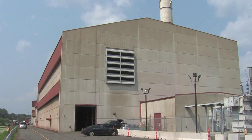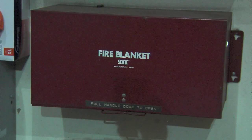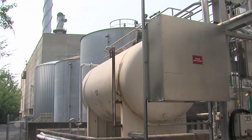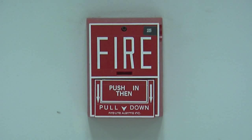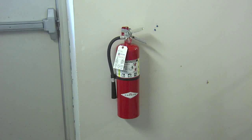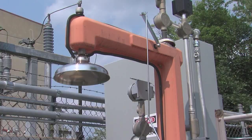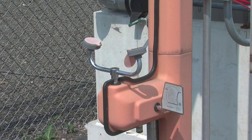Now let's take a tour of the facility, paying particular attention to safety issues, location of safety equipment, and signs. Throughout the facility there are fire alarms, fire hydrants, fire extinguishers, fire suppression systems, emergency showers, and eye wash stations. Locate these near your work area prior to beginning work.